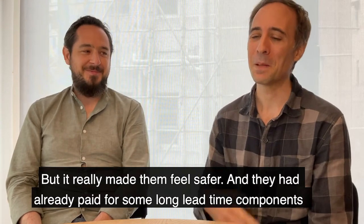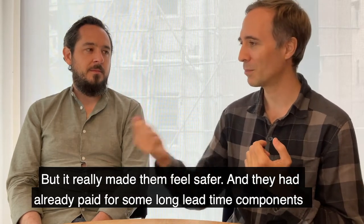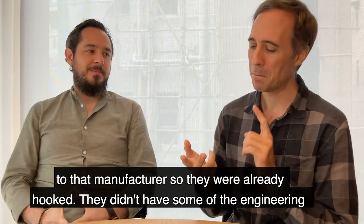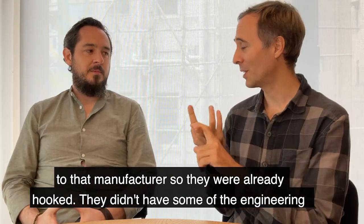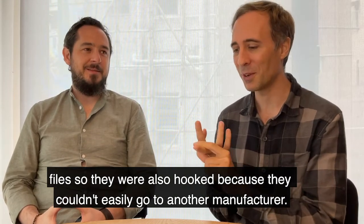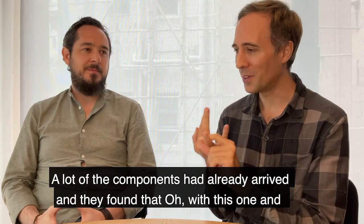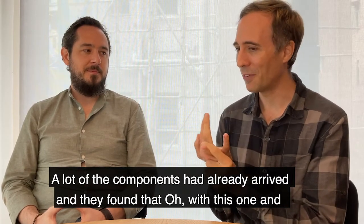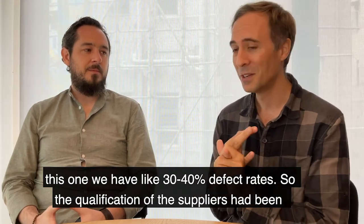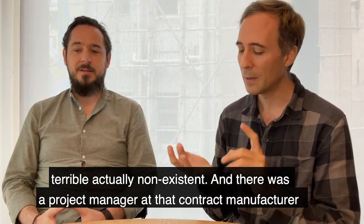Sure. And they had already paid for some long lead time components to that manufacturer, so they were already hooked. They didn't have some of the engineering files, so they were also hooked because they couldn't easily go to another manufacturer. A lot of the components had already arrived, and they found that, with this one and this one we have like 30%, 40% defect rates. So the qualification of the suppliers had been terrible, actually non-existent.